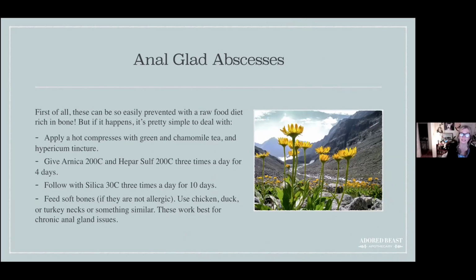So anal glands. Anal gland abscesses, actually, not just anal glands. Anal gland abscesses or impactions are so easy to prevent with a raw food diet that's rich in bone. So bones that have been ground right into the diet. But if it happens, it's pretty simple to deal with.